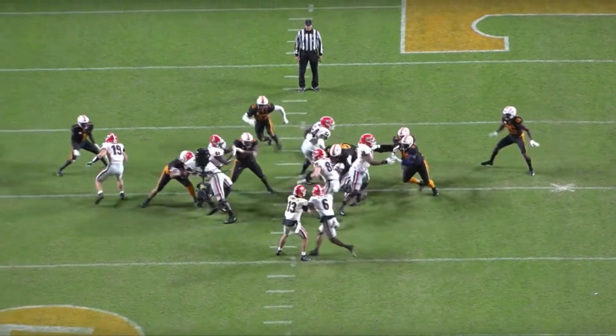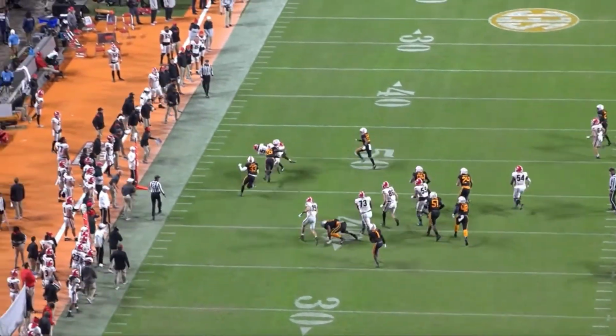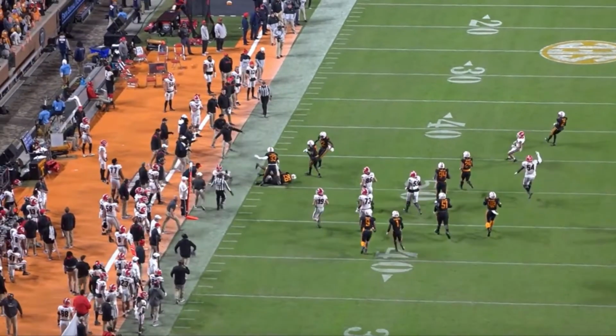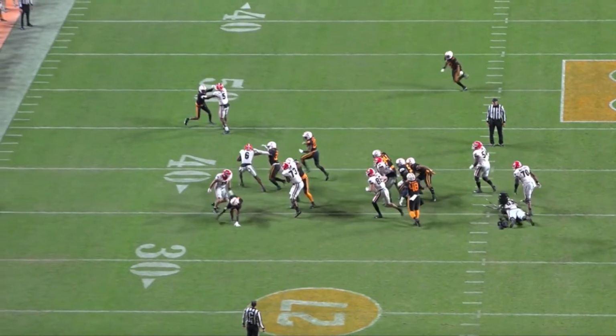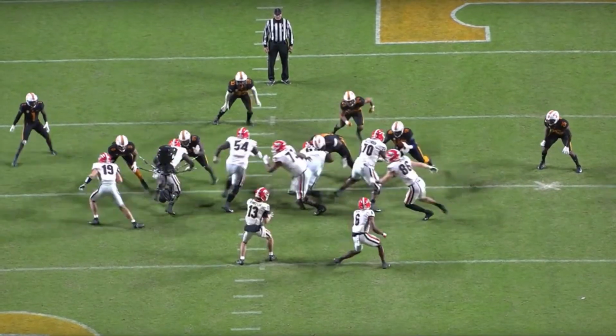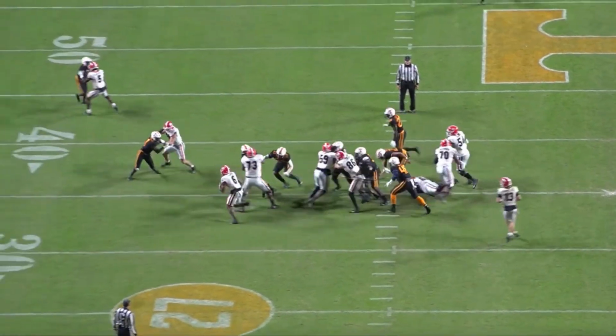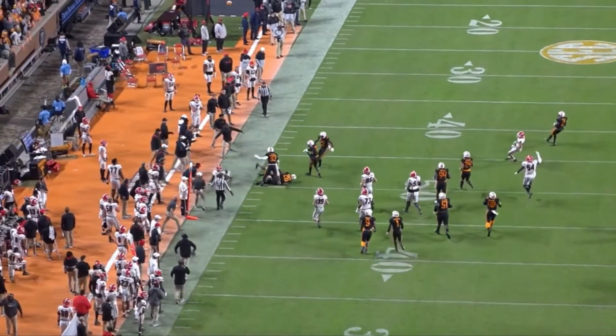And there's so much to like about Kenny McIntosh. He's got the complete package as a running back, and he didn't get a chance to showcase it at Georgia because there were two other good running backs paired with him. I can't wait to see what he can do in 2022 as the lead back for Georgia.